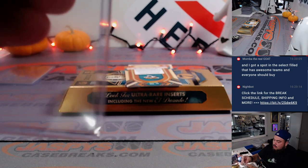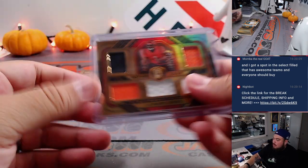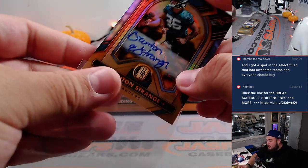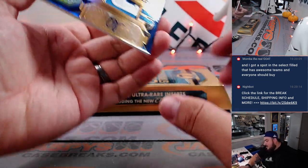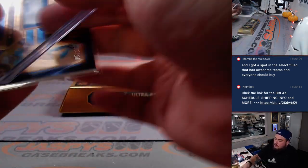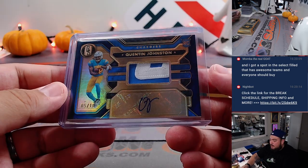Ja'Marr Chase, Motherlode to 299. We have a Brenton Strange out of 49. Autographed there for the Jaguars. And last one's a thickie. Out of 10, Quentin Johnston. 5 out of 10. Nice RPA right there. For the Chargers. Chargers, that is going to Mark. Very nice one there, man.